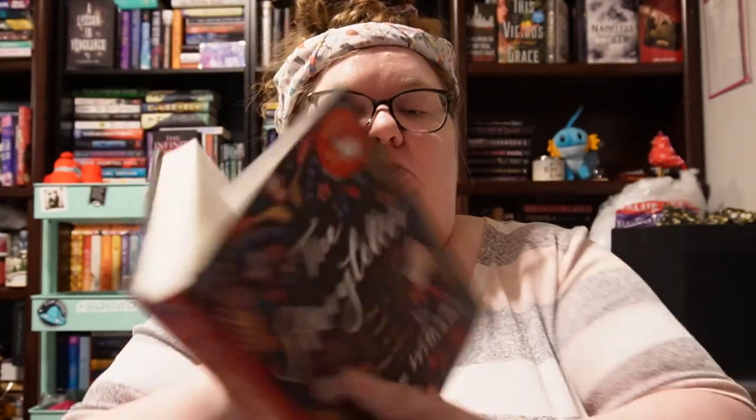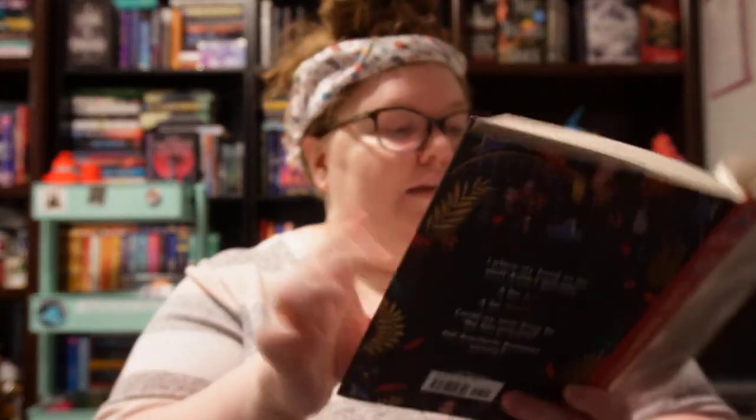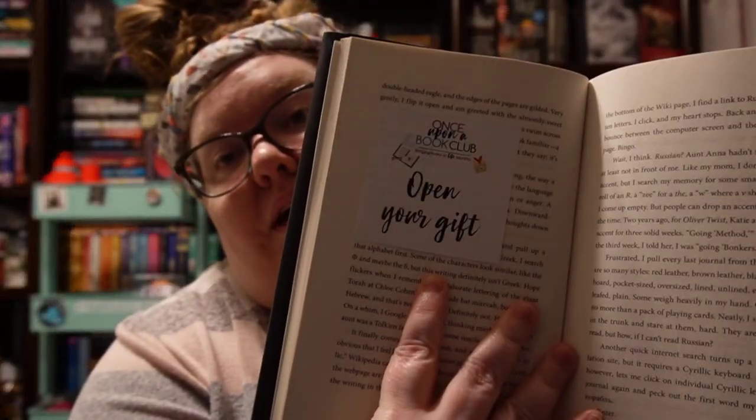So, for example, you're reading The Storyteller by Kathryn Williams, which was the book for the Romanov Princess Box, and you're reading, and you get to page 42. It'll say, open your gift. That is when you find the page 42 item in here, and you open it. So that is what we're going to do. Besides that, which is pretty awesome, especially if you are doing a book club, this helps tie together elements of the book into gifts and talk about them as a group.